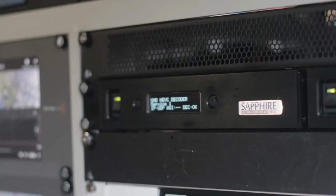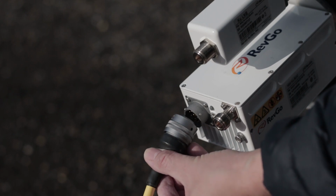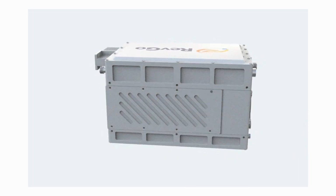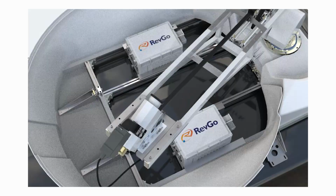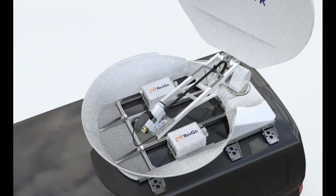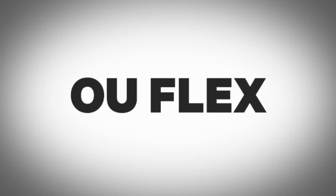Using the Sapphire encoder and the latest technology in HEVC encoding, and with more efficient modulation schemes, we are seeing a movement away from the traditional TWT amplifiers and more interest in the solid-state equivalents. We can work with you to replace your old and failing TWTs with new energy-efficient RevGo solid-state block-up converters with solutions up to 250 watts in TX power and configurable in a 1-for-1 solution.